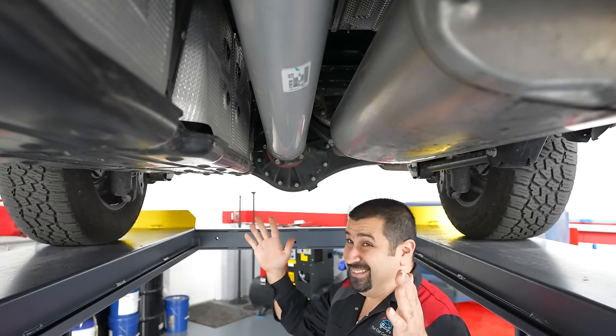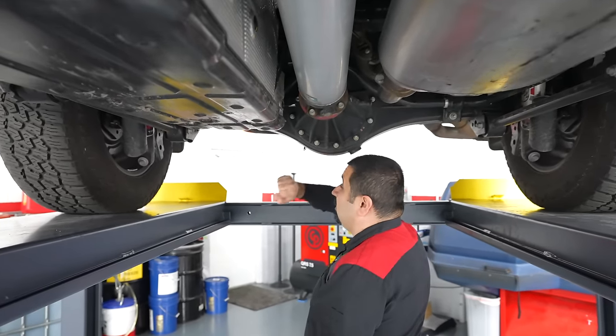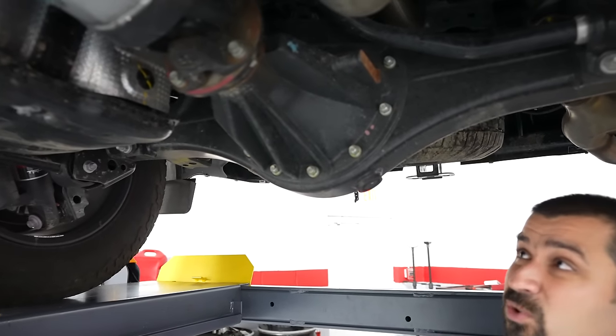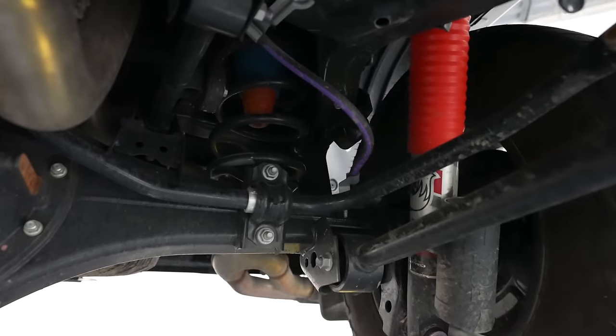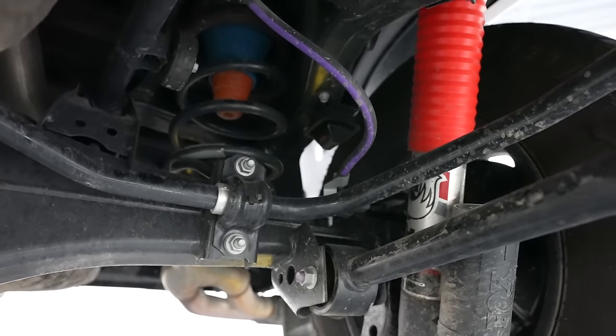And this is a sight to behold. This is the rear end of the Tundra. It is similar, in my opinion, to the previous one. They did do some updates here, but it is just a big, beefy rear end, basically. And then in the rear, you also see the coil spring suspension. We let go of the leaf spring.